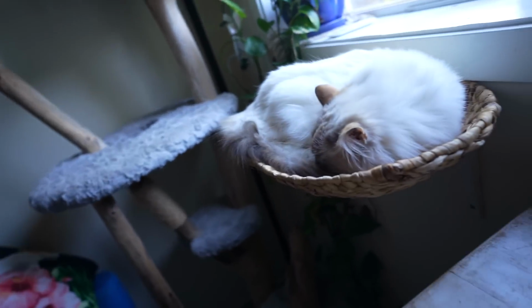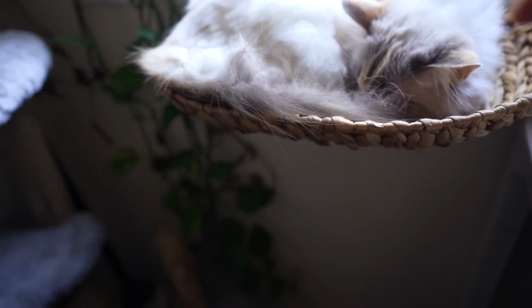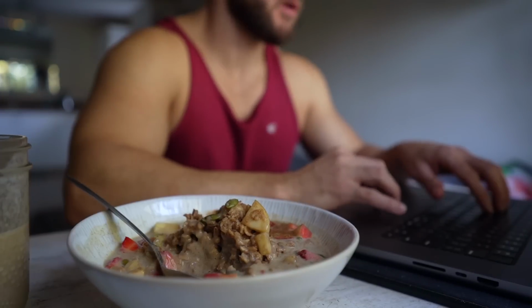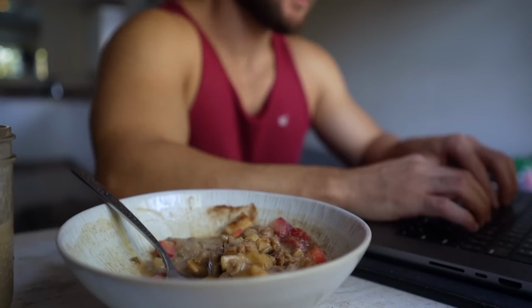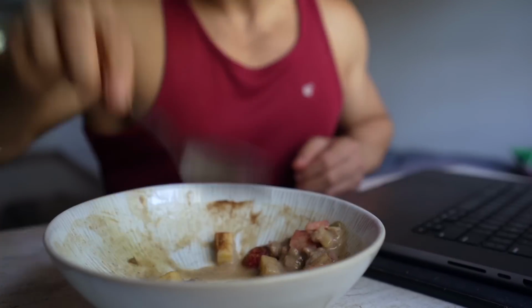This is so funny. I hung this little basket for her on the wall above the radiant floor heat, so the heat comes up and goes through the bottom of the basket, and she absolutely loves it in the winter time. All right, I'm going to eat the rest of this and do some work that I've got to do on the computer, and then we'll continue on with the day. I've got some delicious meal ideas for lunch and for dinner, so I'm excited to share those with you guys.